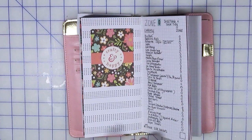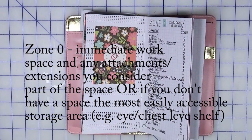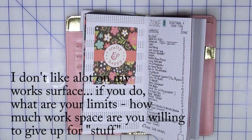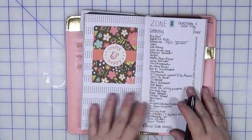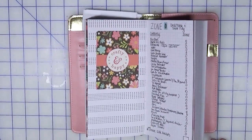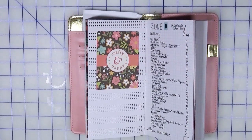For me, I'm defining zone 0 as my workspace and the 2 table tidies that I have on either side of my chair. And this is the real estate that I need to protect at all costs. I want to have as much workspace as possible. I don't want to have it cluttered with a lot of tools. I've done that in the past thinking, oh, it's so nice to have it. But what ends up happening is that it's just too much stuff, right? And it just feels like my space is already encroached on and I haven't even started. That is zone 0 for me.